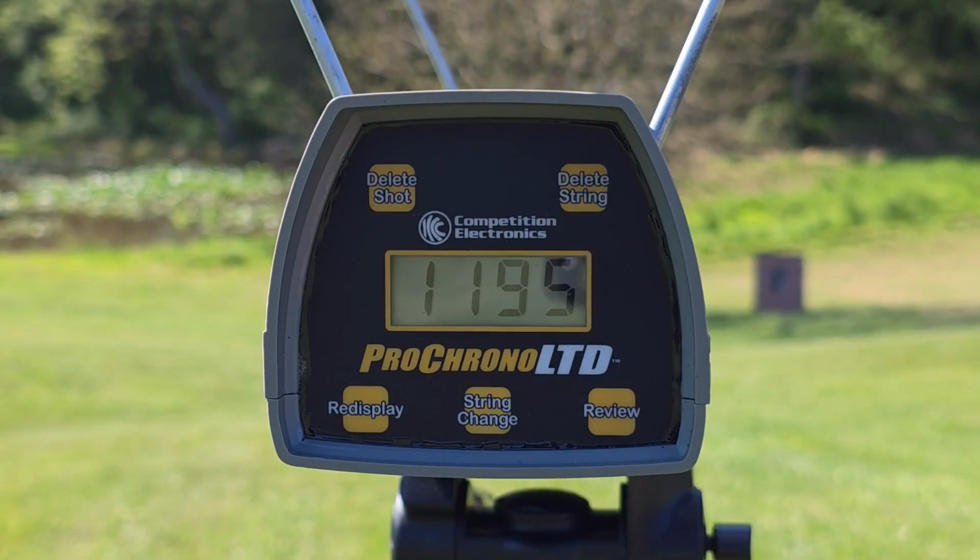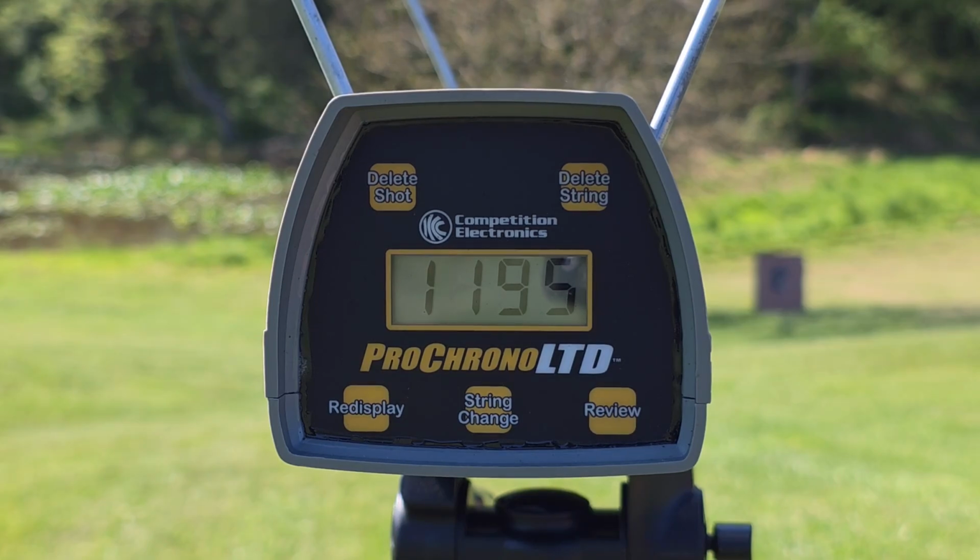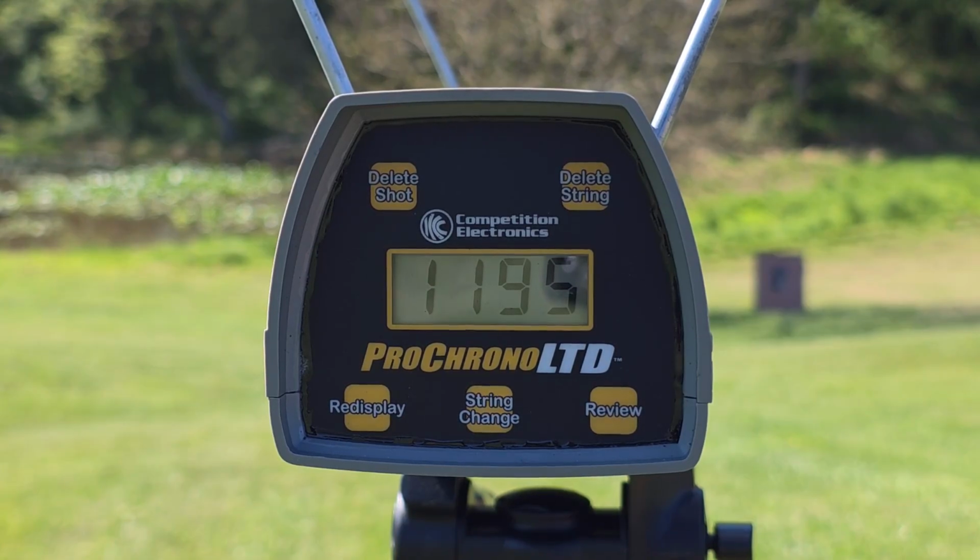Alright, so that shell gave us 1195 through the chrono. The box claim is 1200, so from that 28-inch barrel, we're 5 feet per second under what they're claiming. So I'd say we're looking pretty good, very close to exactly what they're saying we should be. But how did they actually pattern through that Indian Creek down there at 40 yards? Let's go check it out and see.